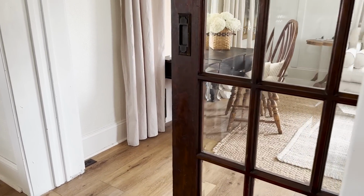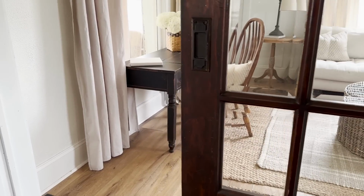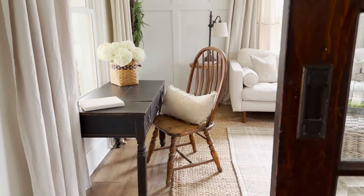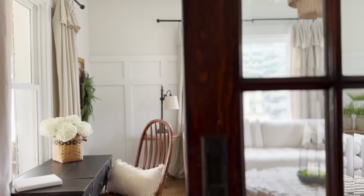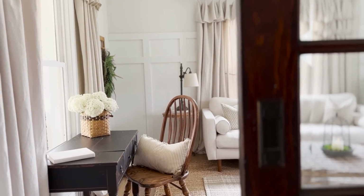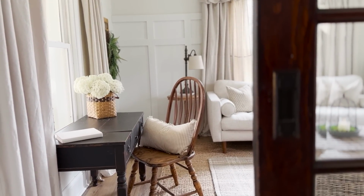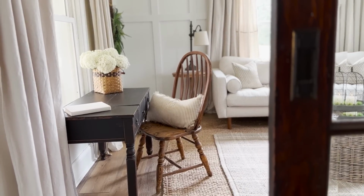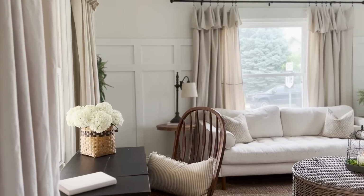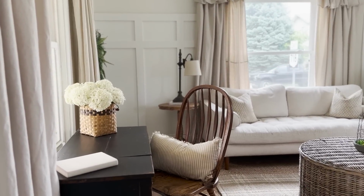This room in the front of our home is the parlor, and I just love it so much. It serves as a formal living room to us, but it also feels a little bit like a sunroom. There's windows on all three sides. There's a lot of natural light that shines through in here in the morning, and it's a room that I've come to really enjoy in our house.